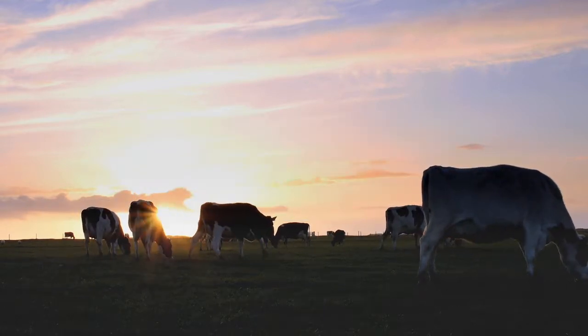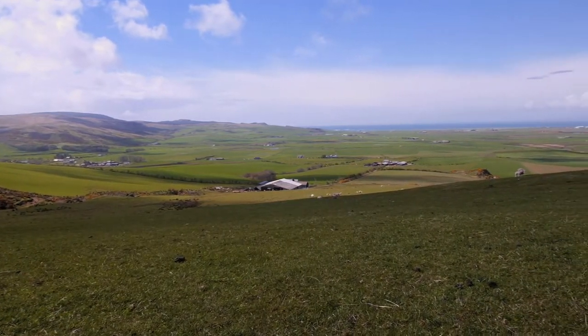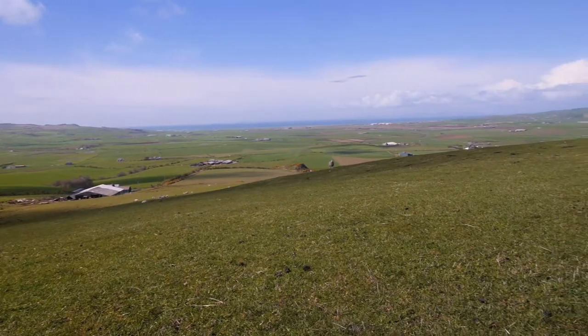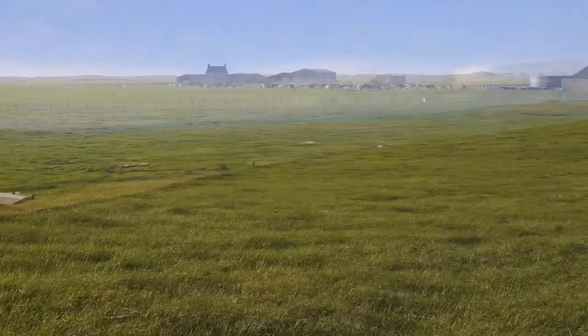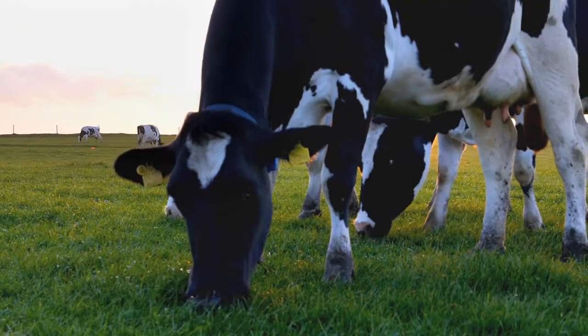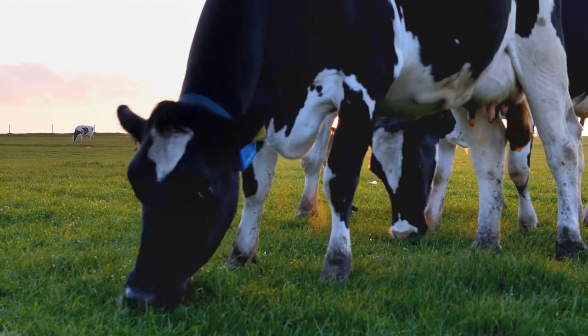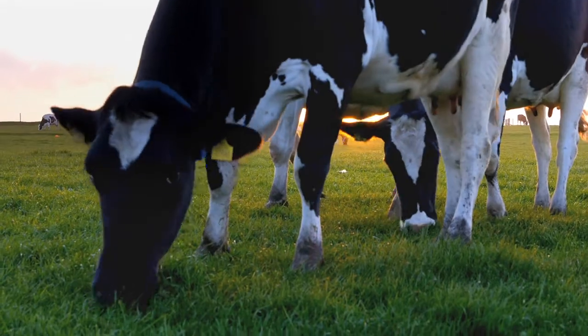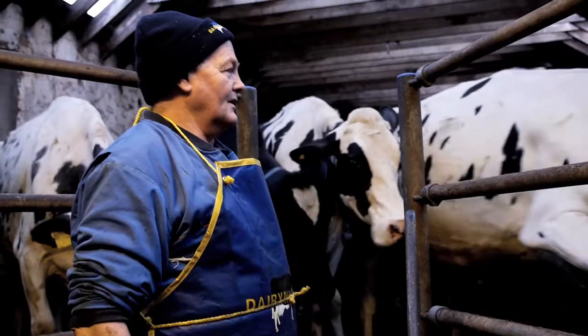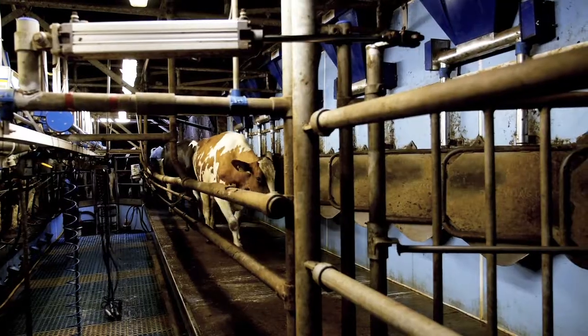There's a big flat area here that they call the Laggan, from Campbeltown out here to Machrihanish, and it's a very fertile piece of land. And it's an ideal part of the country for growing grass. Back in the 60s, there used to be 144 dairy farms down here. We're down to 39 now, but they're still producing the same volume of milk.